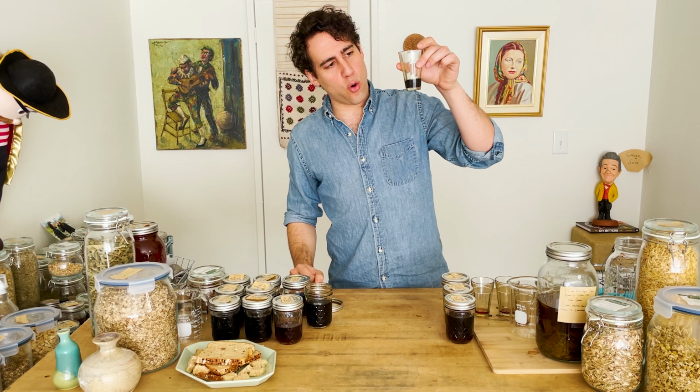Next, we're going to be trying the old standby, peppermint. Now this is of the dried variety. I mean, if you've never smelled peppermint before, I think you may have just been born. But we all know this peppermint smell. Quite delightful. Very calming right off the bat.